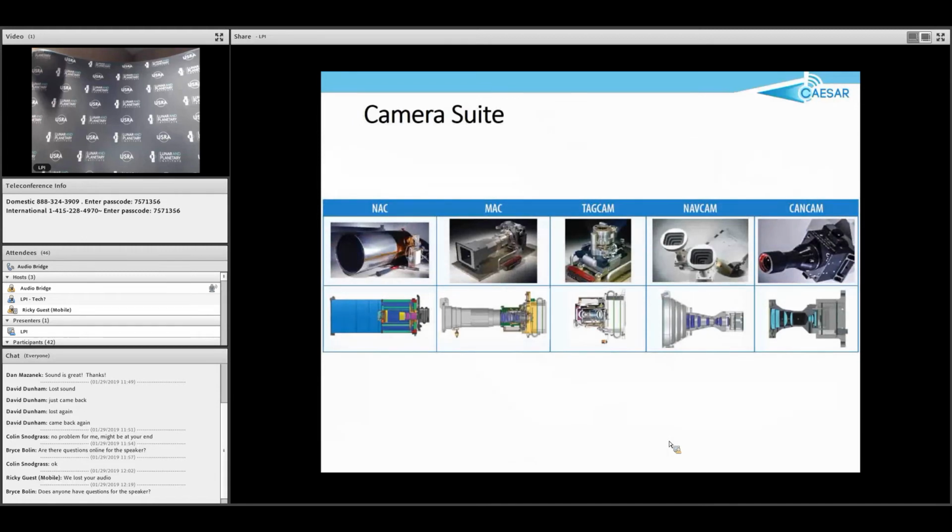Camera suite provided by Malin Space Science Systems. You can see mechanical drawings of all the cameras down here. The cameras themselves, the hardware on which they're all based, are all based on cameras that Malin Space Science Systems has flown. We've got a narrow-angle camera, a mid-angle camera for nucleus mapping, TAG cam for documenting the TAG event itself, navigation cameras, and then a device we call CanCam, which is mounted inside the sample acquisition system and takes real video of the sample being acquired from inside the container as it happens.